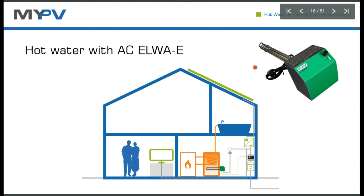And the immersion heater has a length of 45 centimeters. The standard connection thread is a 1.5 inch connection. It is a very common size that can be found on most hot water boilers or storage tanks. And with this standard connection thread, it can be assembled in a thermal storage. So it does not matter if it's drinking water or space heating water.